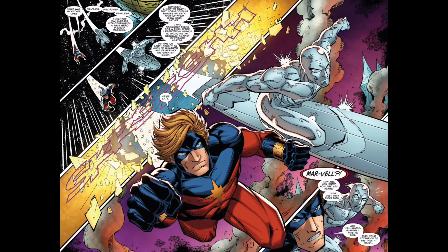I will say, Ron Lim's artwork's always nice. He does a great job. He draws a really nice Silver Surfer, so that's always a plus. But it felt like it was stuck in a time bubble in the 90s, and I just kind of think that we're past that. But if that's what you're looking for, then that's the book for you.